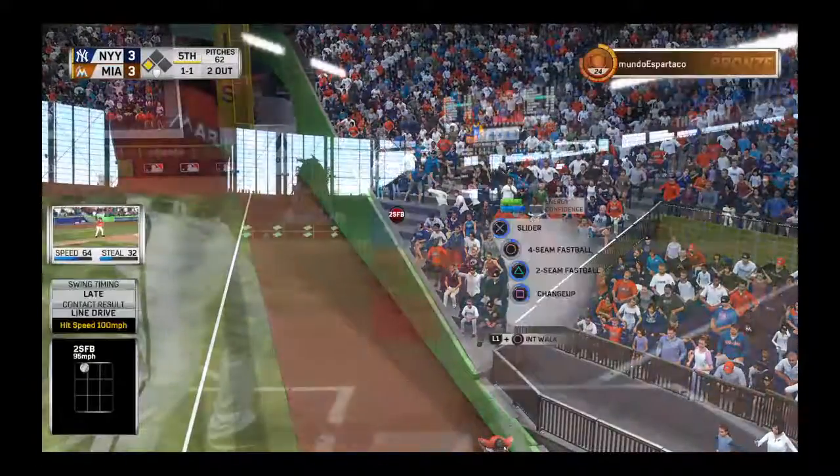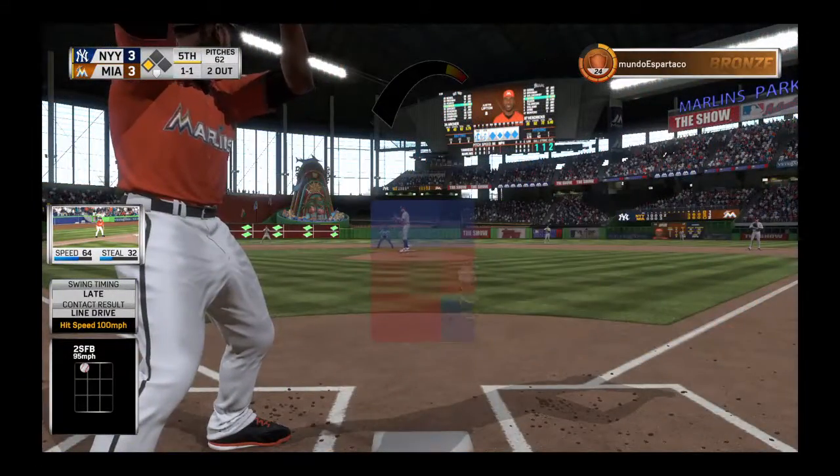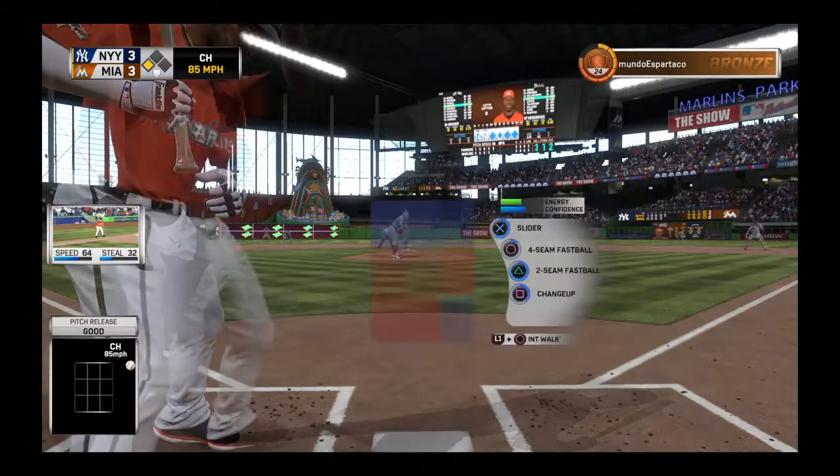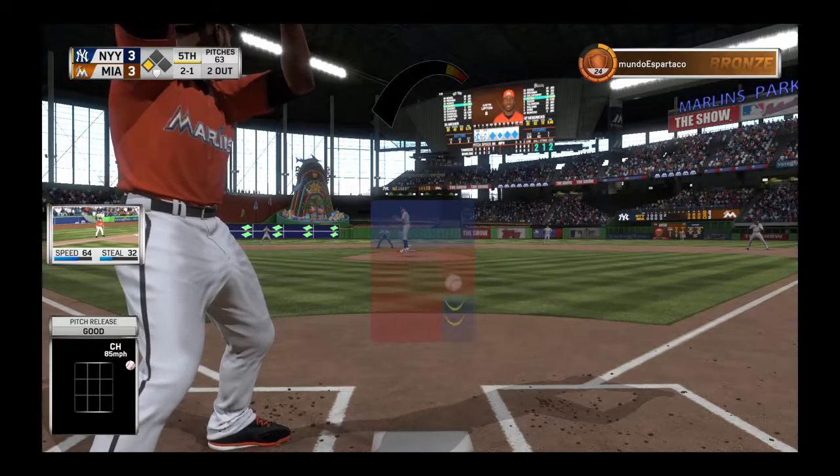Squared that one up just a little late. That's a nice pitch right there. He threw him a breaking ball, comes back with a fastball, and now he's late. Now he doesn't know how to adjust. He's kind of caught in between. You got him set up perfectly.